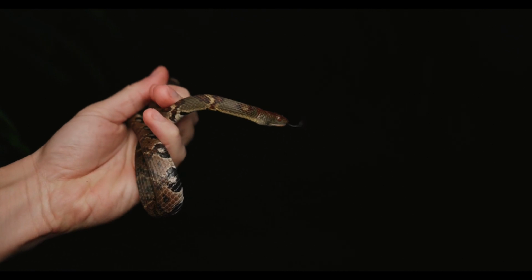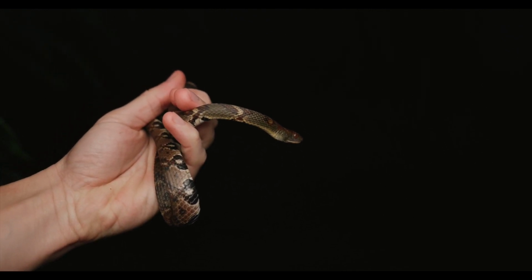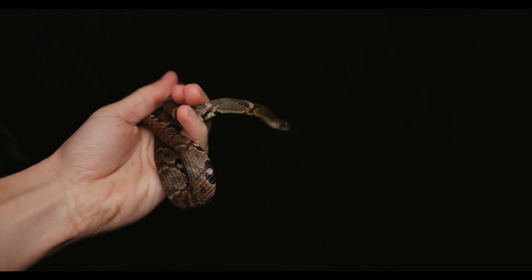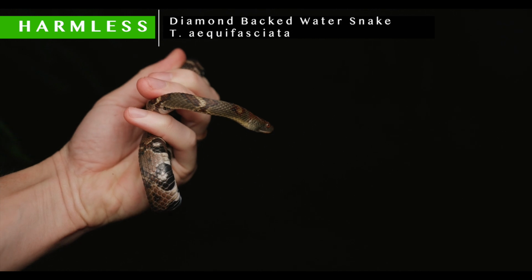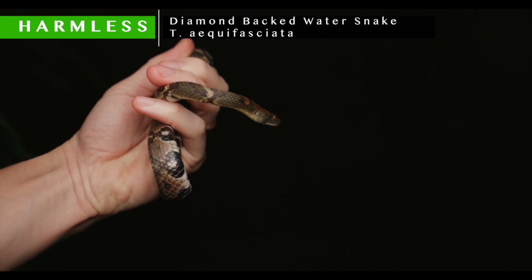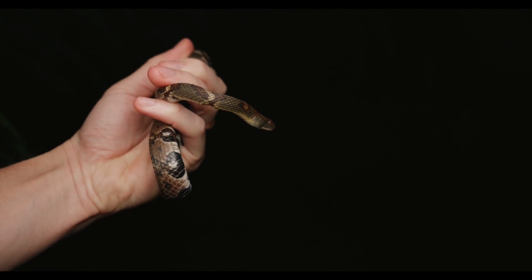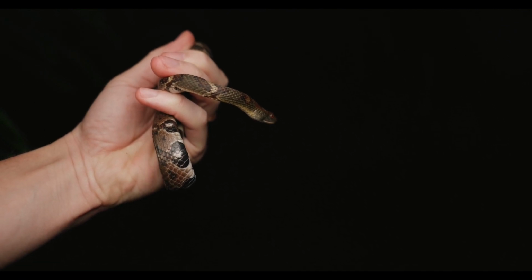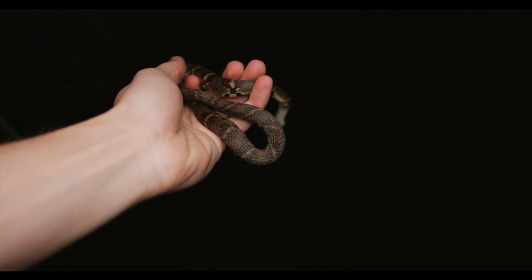All right, everyone. We've got our next snake of the night, and this time it's a diamondback water snake. Another snake that we've had on the vlog not infrequently this year. Definitely not one of the most common, but when you're out and around mountain stream type areas, you can find quite a few of these. So again, late in the year, so only just the one.